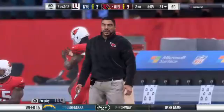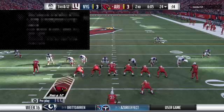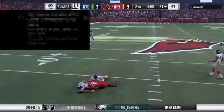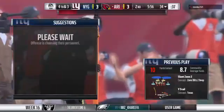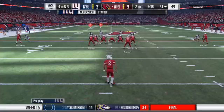And defensively, a dime look here. 6 DBs on 3rd and 12. No surprise at all. Now Palmer to throw. He gets it into the hands of Larry Fitzgerald, and he'll get it up near the 35, right at the 34 here. They pick up 10, but it'll still lead to a 4th down.